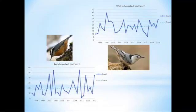What else? Nuthatches. I like nuthatches. They're both up. The trend is somewhat upwards, and so that's a good sign. They're always nice to see.